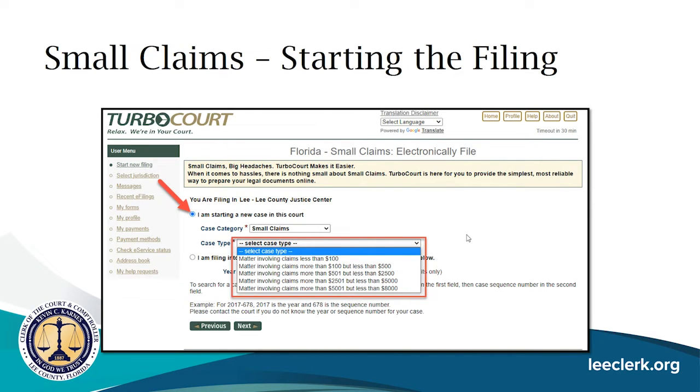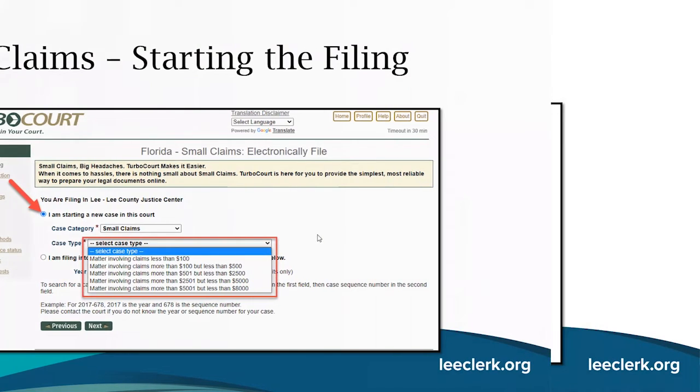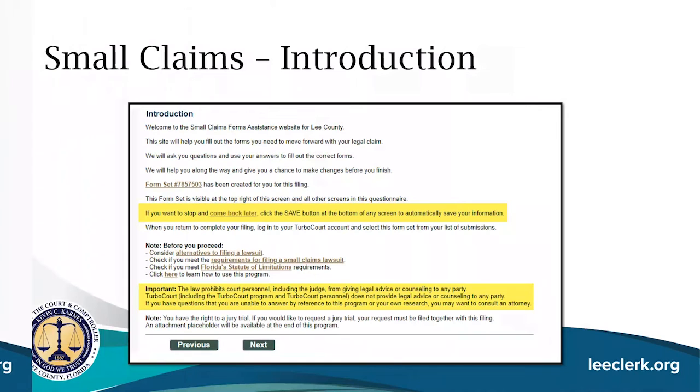TurboCourt is very user-friendly, so you can kind of go over it and see what is needed. Anything with a red asterisk next to it means that it is required. So here you are, we're going to go ahead and click on I am starting a new case in this court. The case category, you will have to choose small claims. And under the case type, you're going to choose what your claim is for, so the amount that you're claiming. For the purpose of this presentation, we'll go ahead and click 100 but less than 500. So once you click your case type, you can click on next.